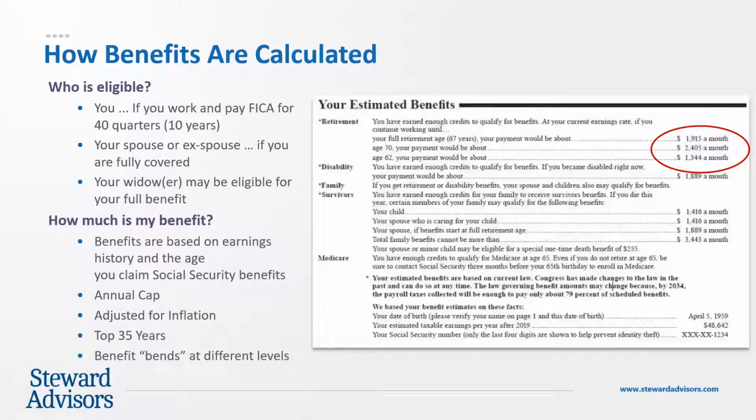And you should note that there are earnings levels where the next dollar of earnings is worth less of a benefit. So for instance, somewhere around the first $900 of monthly earnings gets about a 90% application toward your benefit. And then the next $4,500 to $5,000 only gets about a 32% contribution towards your benefit. So this calculation is a little complicated to go over here, but the end result is your primary insurance amount, or the benefit that you'd receive at your full retirement age.